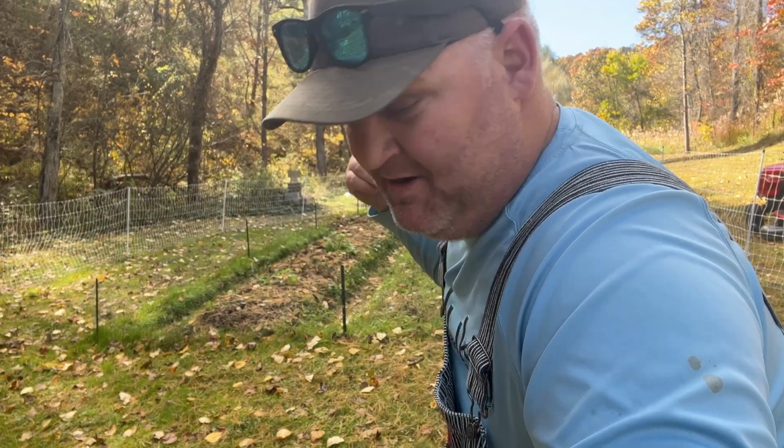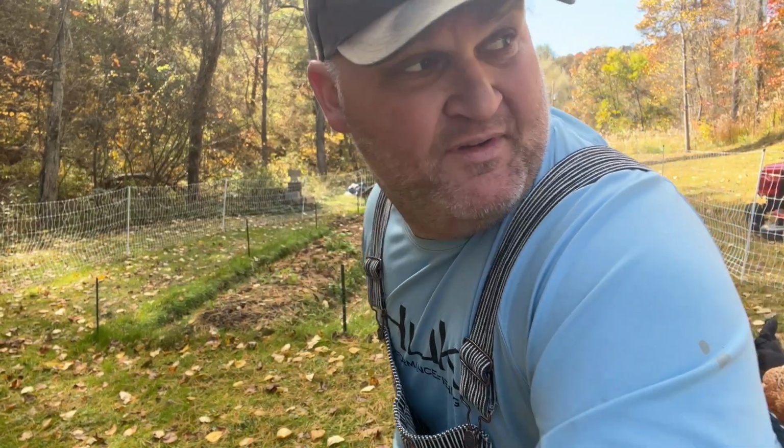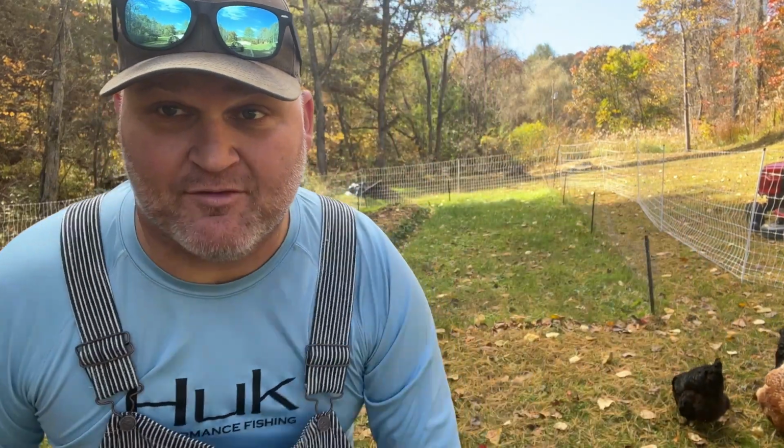These chickens are out here still establishing their pecking order. It's kind of funny because it's all the new birds that are doing it. But anyway, I got some tools in the back of the mower there, and I'm gonna toss them over this fence. We're gonna rip this rabbit fence up and let these birds get in here and get after this.